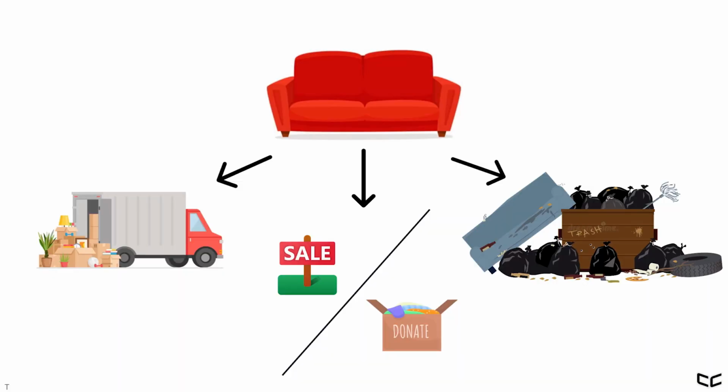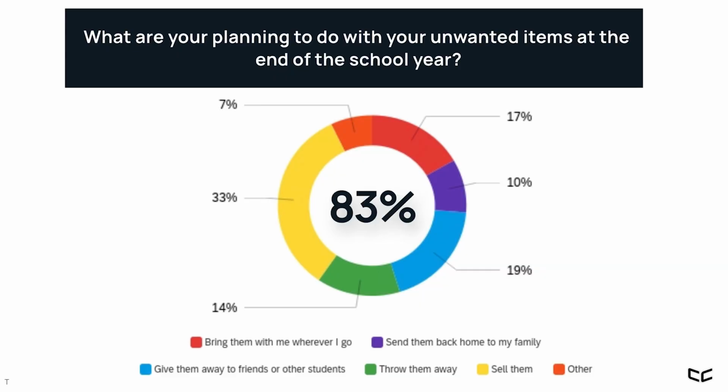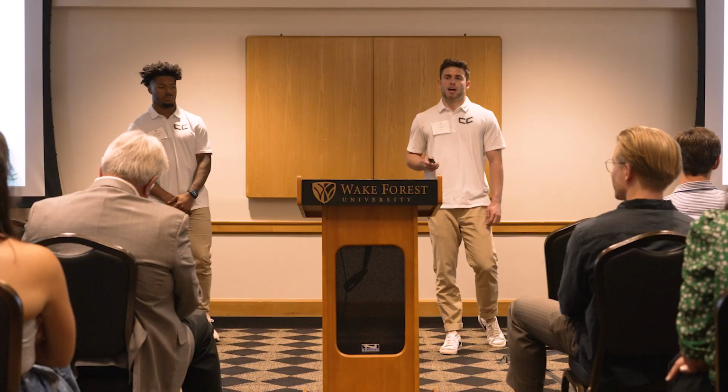Here are Bob's options. Bob can ship the couch out to California. He can try to sell it to someone for cheap, or give it away to someone for free, or he can throw it away in the dumpster. And we know these are the most viable options because 83% of current seniors at Wake Forest plan to pursue one of these 4 options this current May.